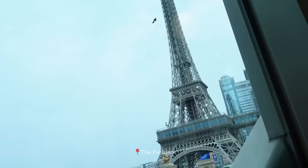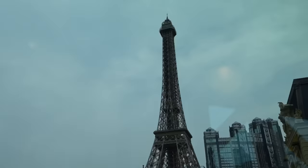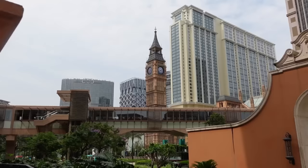Welcome to Venetian. Na-amaze pa rin ako na peke to. Guys, nasa Paris na kami. Look at the Eiffel Tower. Ah! They have their own version of Eiffel Tower. What? What? And we saw the Big Ben. Ngayon nasa London naman kami.